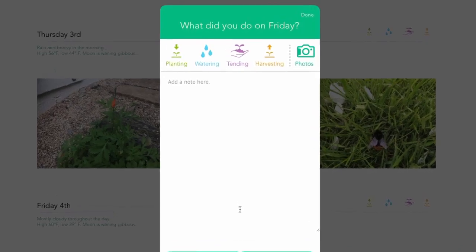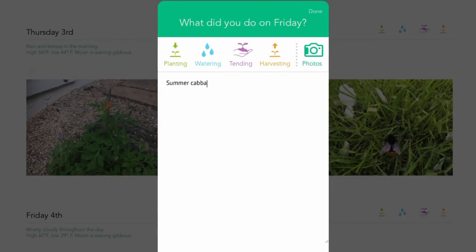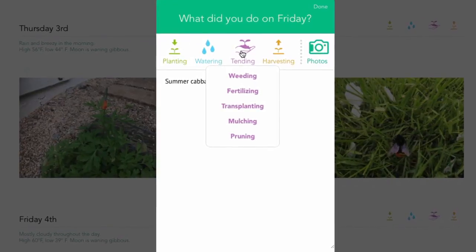In the box here, you can add your own notes, observations and ideas. Or click on any of the planting, watering, tending or harvesting buttons to record what you're doing. The tending button is further divided up so you can specify whether you've weeded, fertilised, transplanted, mulched or pruned.